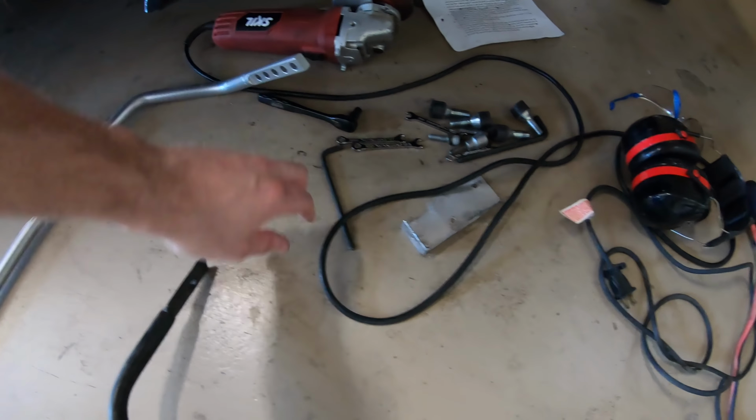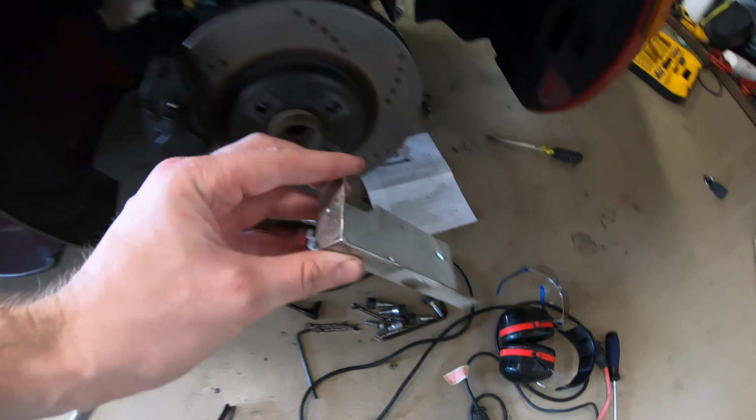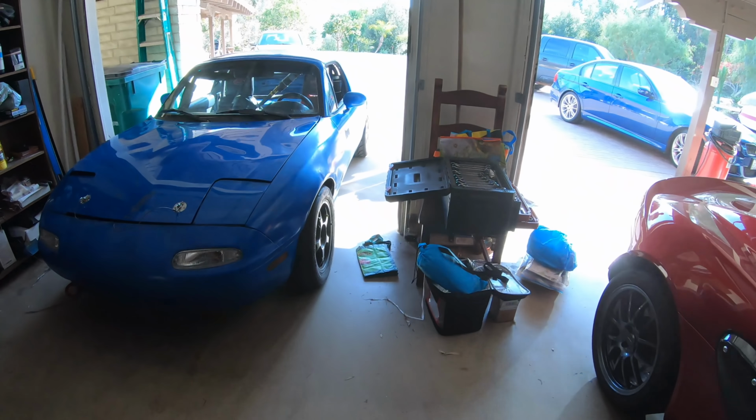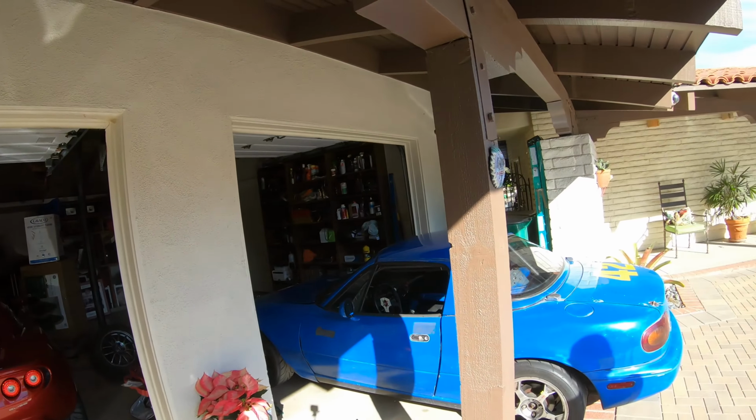We have a bunch of things here. In order to get the sway bar out, we had to unrivet this plate. It was a very quick process. We're gonna go take this to the store now. I was just kidding, it wasn't a very quick process. The Lotus is a total pain in the ass. We're gonna take this to the store now, and this is a much more practical car than the Lotus. So let's get into it.